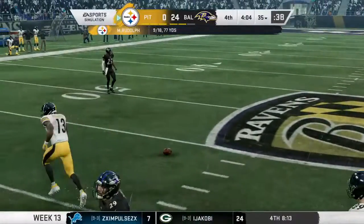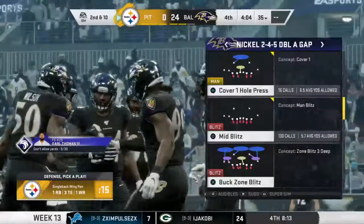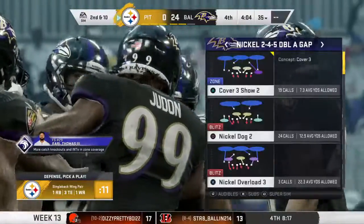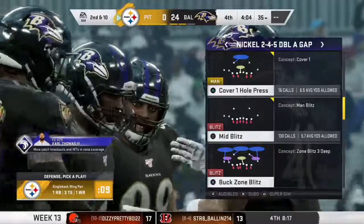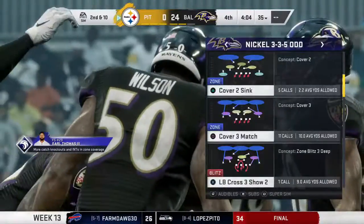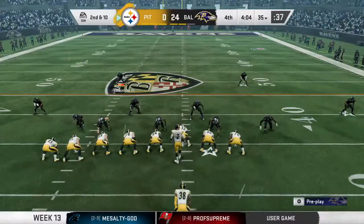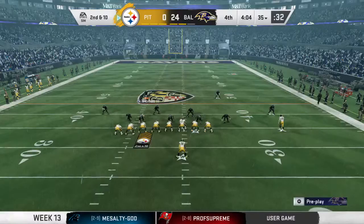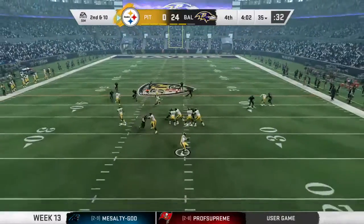Now here's a pass on 1st down that's knocked away and incomplete. Vance McDonald, the tight end, was the target, but it'll be 2nd down. Another wayward pass. You know, things started out poorly in this game, and to be frank, they just really haven't gotten much better. And all that does is embolden a secondary. They feel good about what's going on, and they just play better and better.